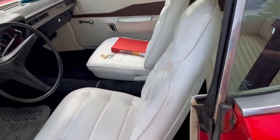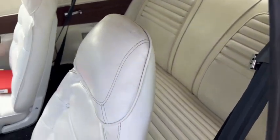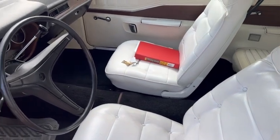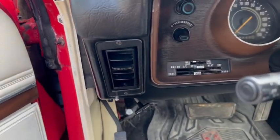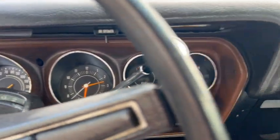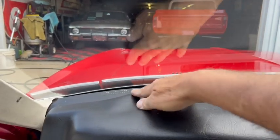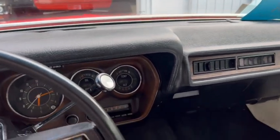Interior must have switched over to bucket seats, because as you can see there, they don't match the material of the back seats. And I doubt this car probably came with buckets, probably came with a bench. It is an air car, missing the compressor and lines and brackets. 38,448 is what shows on the odometer. Put a cover lay up on top, and it's kind of wrinkled, but looks probably better than a cracked dash. Got, I'd say, new carpet in it.